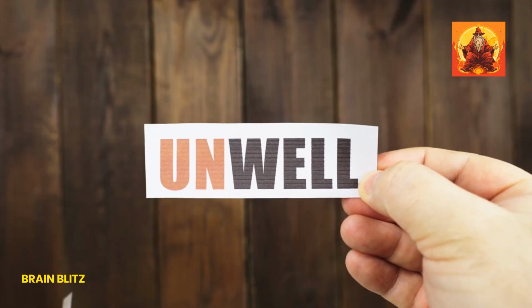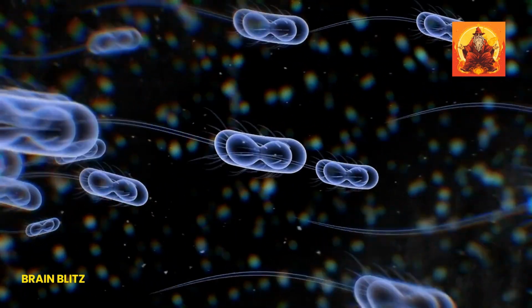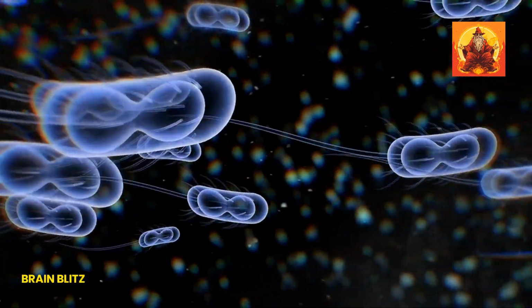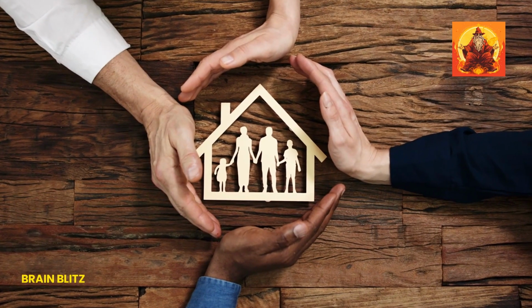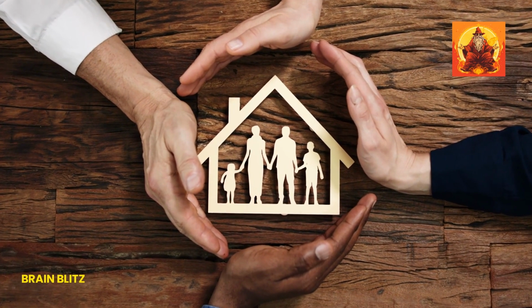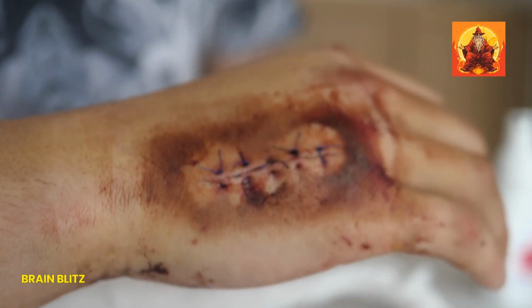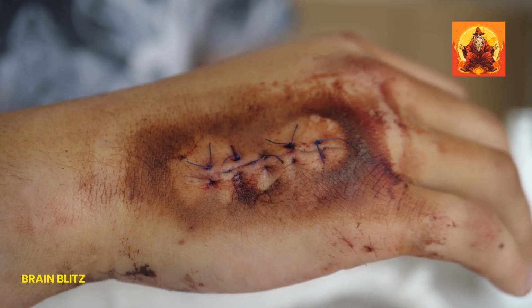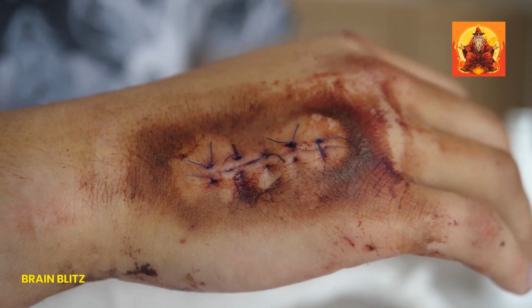Let's not overlook the role of infection in the pain of a paper cut. While these cuts are shallow, their openness to the environment makes them vulnerable to bacteria, leading to potential infection. An infected paper cut is not only more painful, but also can become a serious issue if not treated properly. It adds a layer of concern to what many would consider a minor injury, emphasizing the importance of cleanliness and care even for the smallest of wounds.